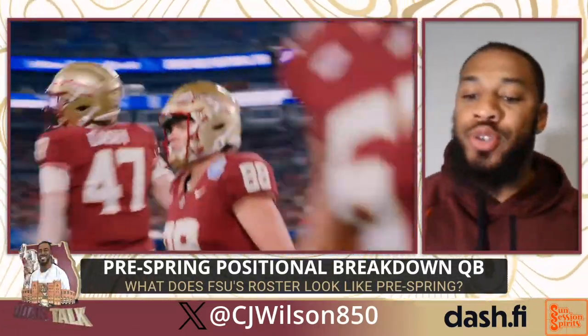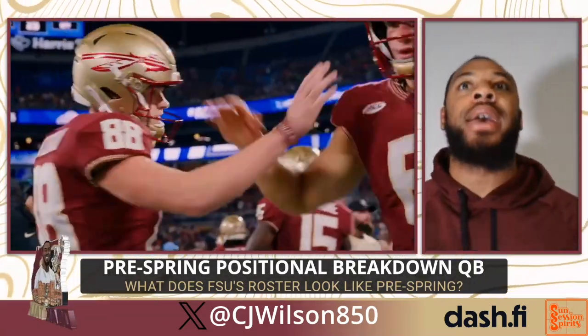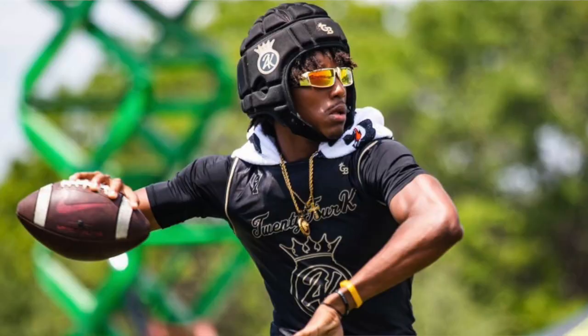Moving on to the last quarterback in the room. This was a late addition and a surprising addition to a lot of FSU fans. Trever Jackson, 4-star quarterback, Elite 11 finalist, preferred walk-on. He's going to come to FSU as a preferred walk-on. Another true freshman, with Luke Kromenhoek, is very big to bring in not necessarily 4 quarterbacks, but 2 quarterbacks from this past cycle. 4 quarterbacks overall in the room.